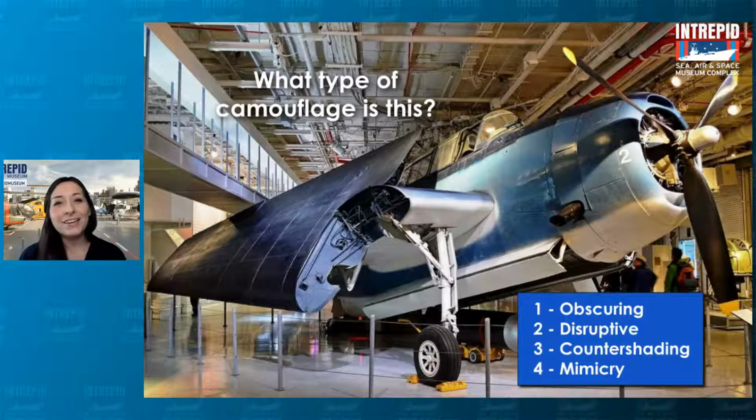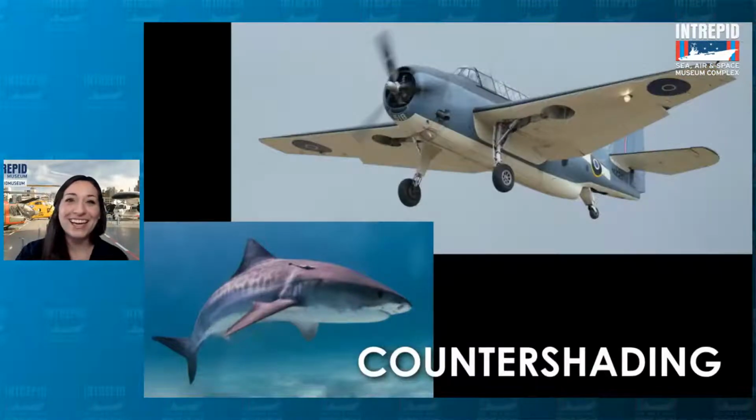Really take a look here. Take a look at that color scheme on the Avenger. What do you think? Which kind of camouflage is this? Thinking about our nature world and maybe some animals that might also reflect this pattern too. All right, so everyone, let me know your final guesses. And the answer is counter shading. Very nice. I see that in the chat as well.